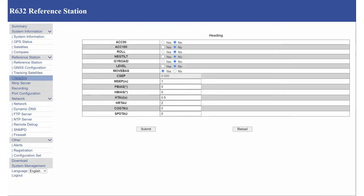Again, if you have a heading activation, this page will come up. And this is the ACC 90 and ACC 180 values. The ACC 90 and 180 values are in reference to the gyro that's installed on the R632. The orientation in which the R632 is mounted affects how the gyro reacts. So you'll have to consult your user guide and make sure that the orientation in which you're designing or mounting the R632 will actually meet the ACC 90 and 180 values, whether it needs to be yes, no, or yes, yes. All those need to be adjusted based off the user guide and the orientation in which you mounted the R632.